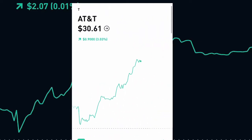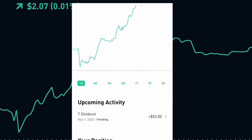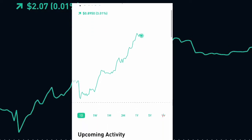AT&T, I bought this because I think it's a solid company. It's a dividend aristocrat. It's just very good cash flow. Business has kind of been performing poorly based on all these acquisitions. They do have quite a bit of debt, but I think the dividend is more than safe, although they're servicing debt. I've got a $52 dividend coming up in a couple of days. I do have 100 shares, so I've been selling covered calls on this as an extra form of income. Some weekly calls you can sell for $20, $30. That's pretty healthy.